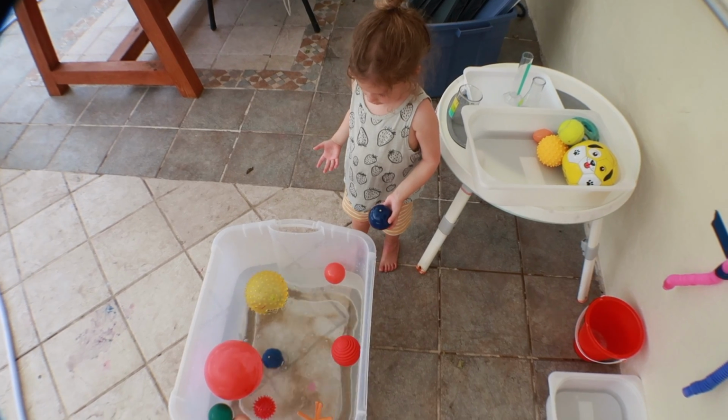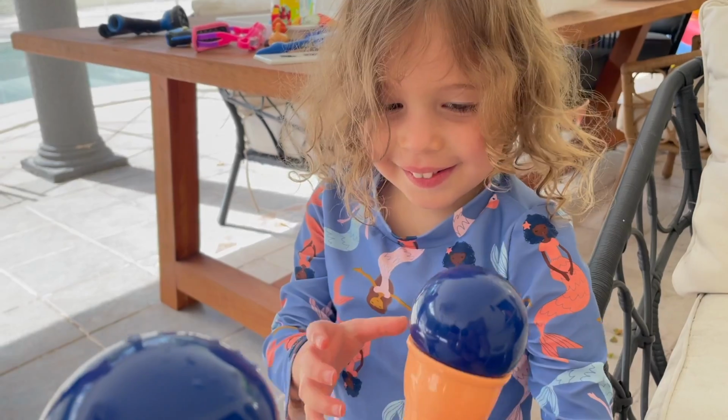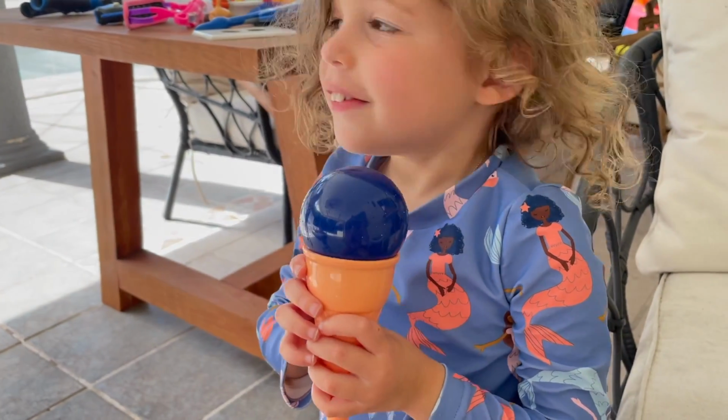Again, balls can be used in pretend play. You can even use them as ice cream cones with some cups. I suggest just having a basket of balls with a wide variety of textures, sizes, and colors as an invitation to play and see what they end up coming up with.